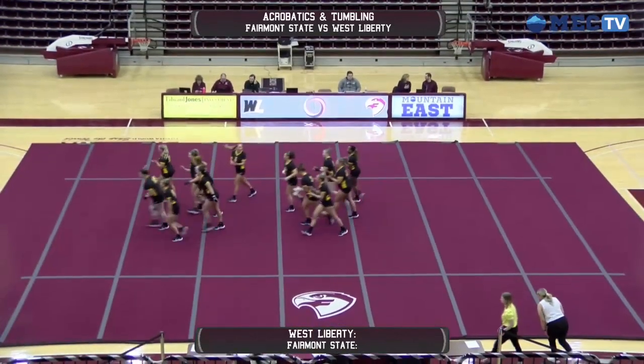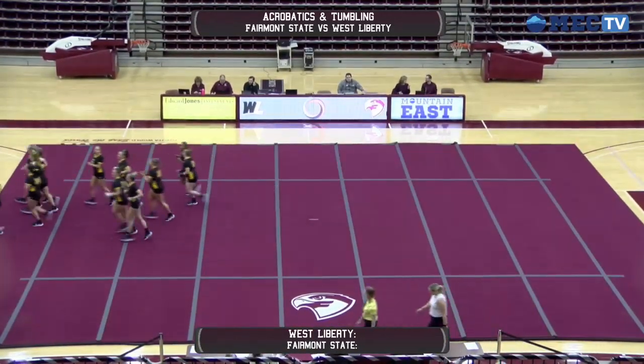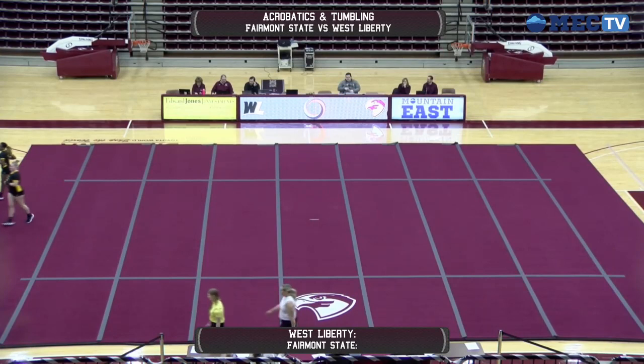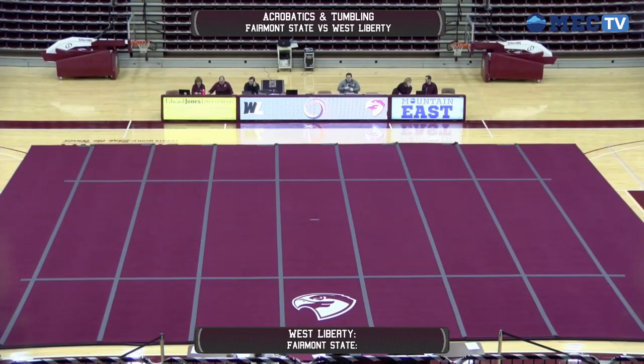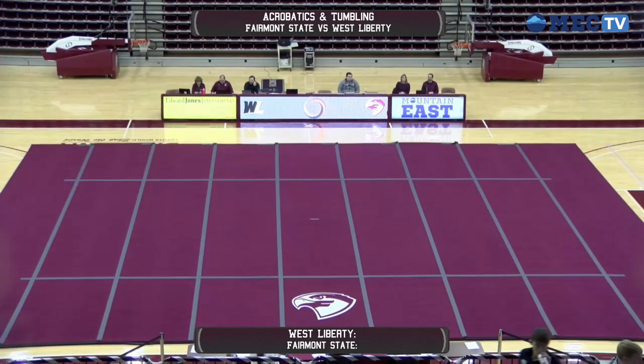Really good synchronization there for West Lib. That's a big thing here in the compulsory events. You want to make sure that you are completely synced with that second group beside you. Not only does your group have to be clean and tight and pristine, but so does the other group, and they have to look just like you.